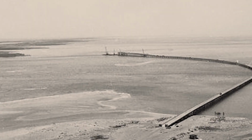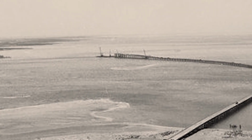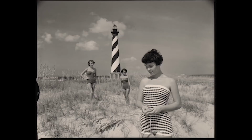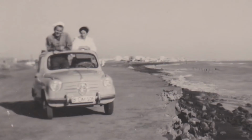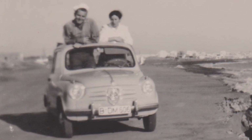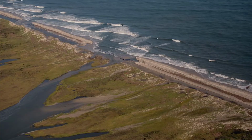The completion of the road and the original Bonner Bridge connected the Outer Banks to the mainland and opened the doors so that well over 3 million annual visitors could see a real wilderness beach. While the road did wonders for the mobilization of the area, it also drew a literal line in the sand that is constantly subjected to erosion.